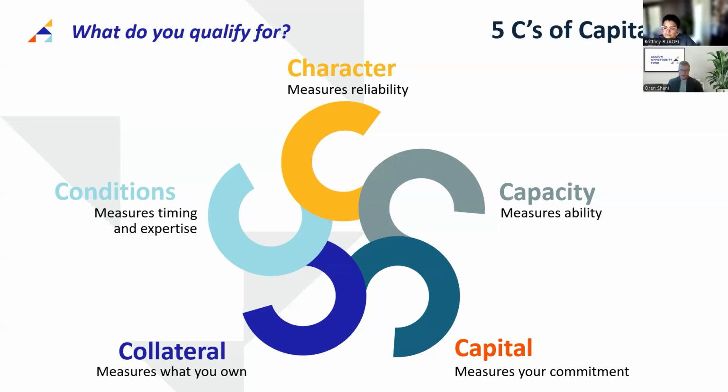Then we have capacity. That's measuring your ability to pay back the loan. And this is going back to the debt service coverage ratio. This is going back to, how much debt do you currently have? And if you take on more debt, are you going to be able to pay it back as things currently stand? So that's your capacity.